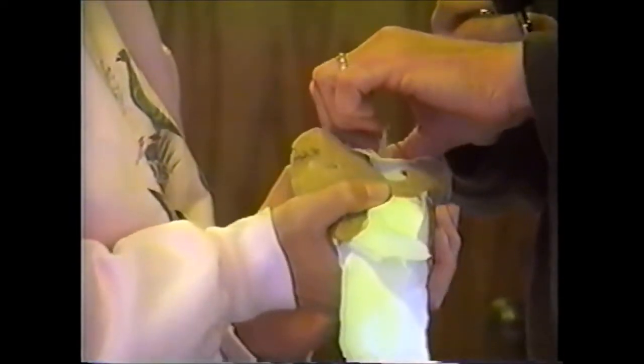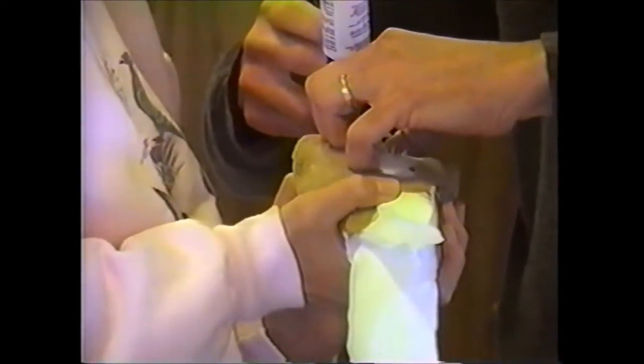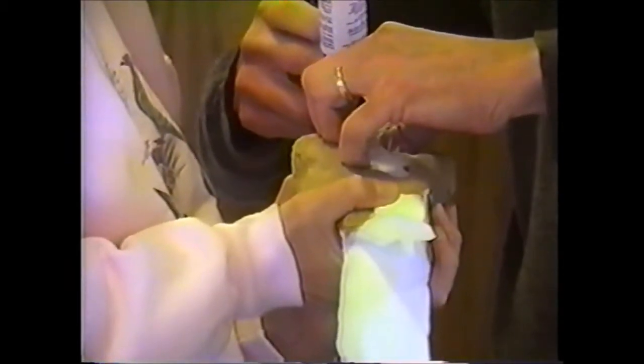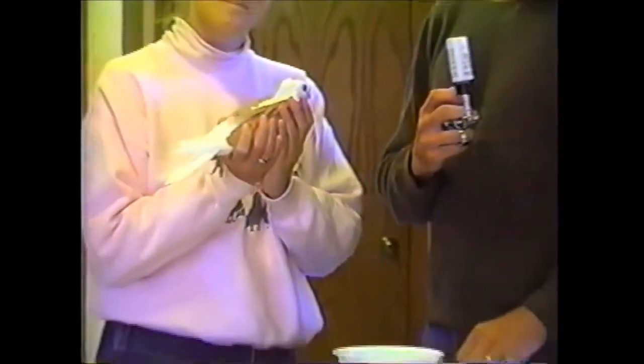Pinch the bird behind the neck. Get a nice little grab of the skin there. That one's going to pull the feathers back. Pop the needle underneath. And there we go.